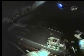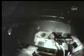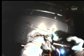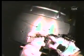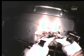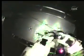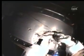First connector's clear. Good sockets, good in my band. Easy seeing those pins. The first of the so-called launch to activation cables, the electrical umbilicals, now has been demated, and dummy caps are being placed over the electrical connector caps.